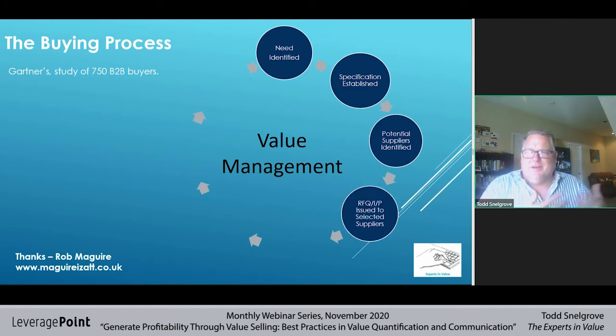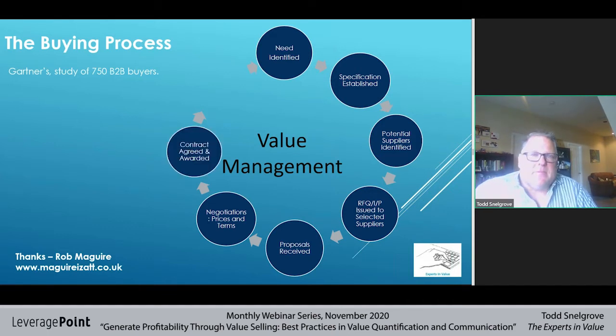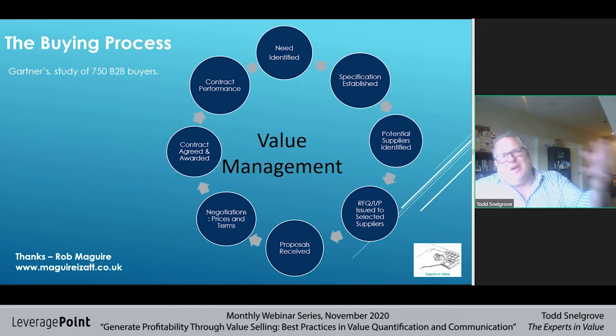And then I would ask them to bid or price me on what I want. They would then do a bunch of work and send them to me. Here's my offer. I would then negotiate price, terms, conditions, etc. I would choose one and buy from them. And then, contract performance. Am I happy with what I just bought or not? If you were to take this and put this on the buying cycle for your clients, whether they're buying a product or service, it follows the same logic.